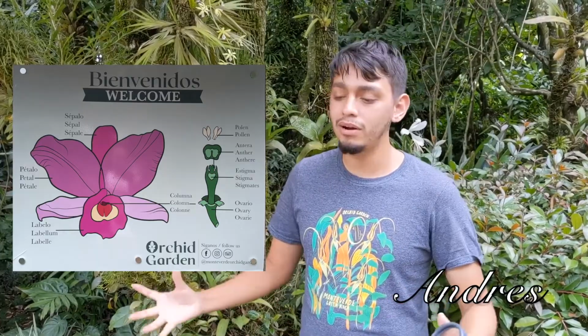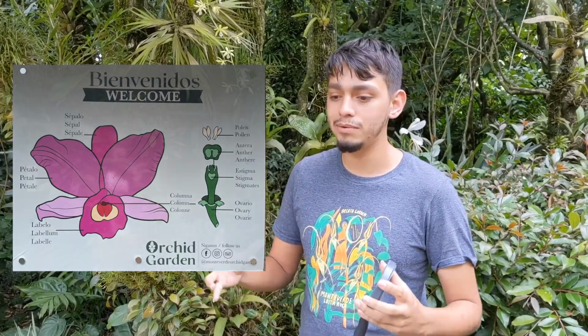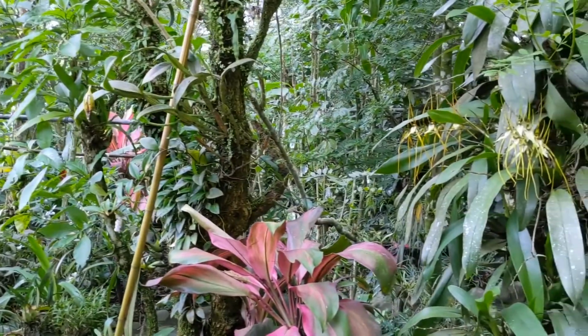So welcome to the Orchid Garden. My name is Andres. We are in the Monteverde Orchid Garden. It's basically one of the largest collections of wild orchid species in Costa Rica.